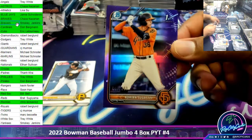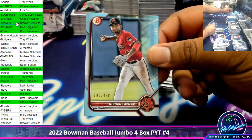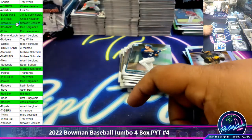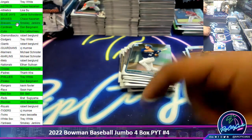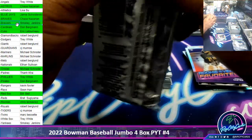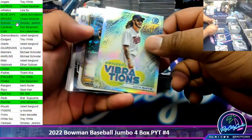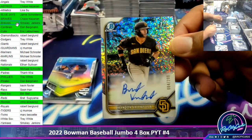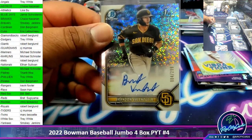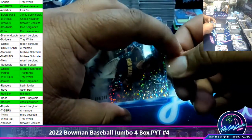We have Adrian Sugaste, 250 Giants. Jordan Lawler, 499 D-backs. Right, got another stack to go, but let me get organized here. Brandon Valenzuela, Padres auto to 299. Padres on the board. That means there's one more autograph lurking. I hope it's a red or a super, something stupid filthy.